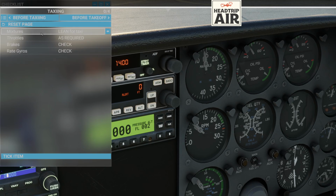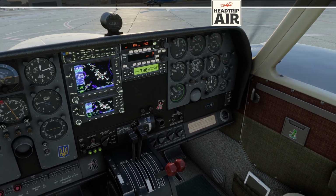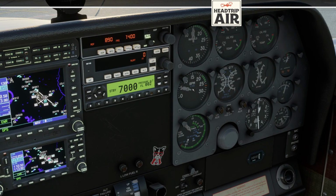And then for taxiing, mixture is going to come lean for taxi. Okay. I don't know what is considered lean. Let's bring it down a bit. I just don't want to stall my engine. Okay. I think that's where we're supposed to be. Now with the mixture down, now we need to come back up with the... There we go. That makes more sense. Our rotations are supposed to be around 8-ish. Okay. And that puts our manifold right up there in the middle. So maybe that makes some more sense. One of these days I'll understand engines. Don't know exactly how they work.